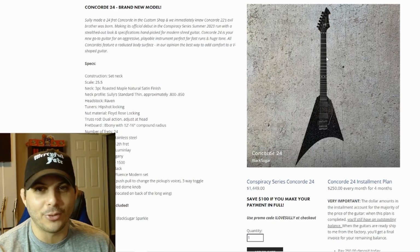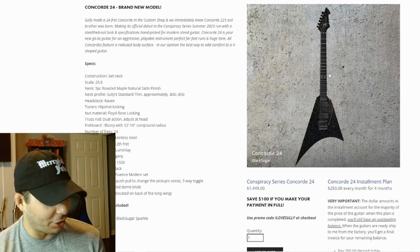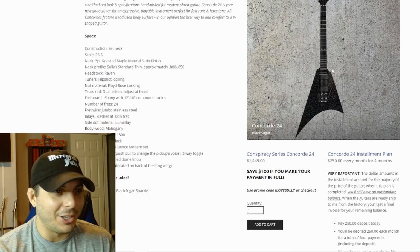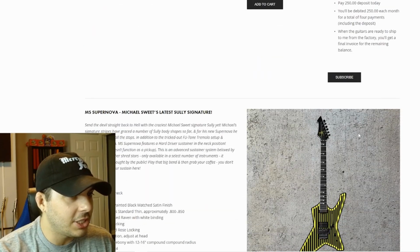I'd need inlays on every single fret. Some people I know like the clean fretboard and they can play like that. I actually look at the fretboard when I play as opposed to the dots on the top. So, unfortunately I need some inlays on mine. But still, look at this beauty. All right, so let's keep going down.